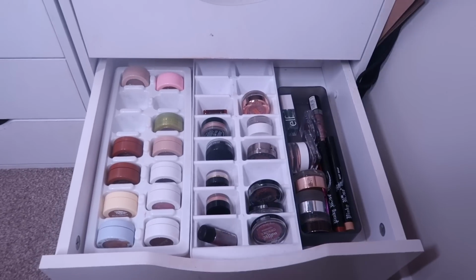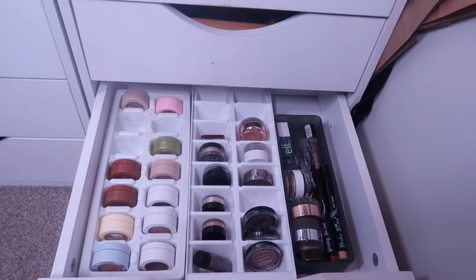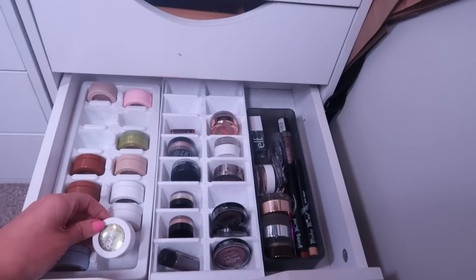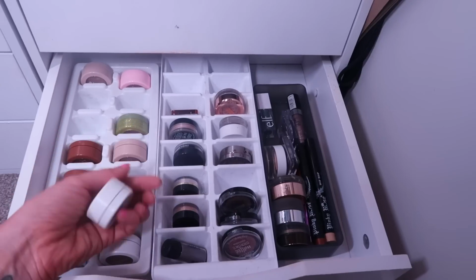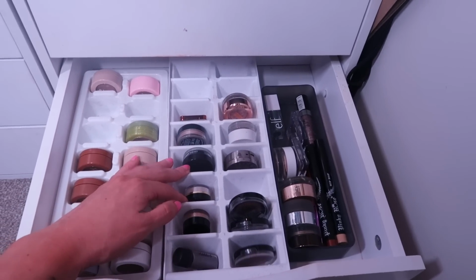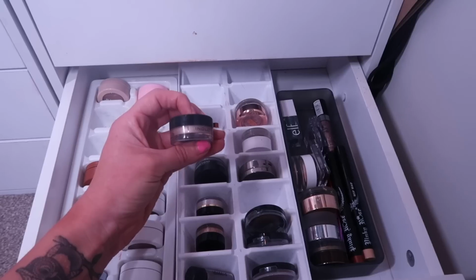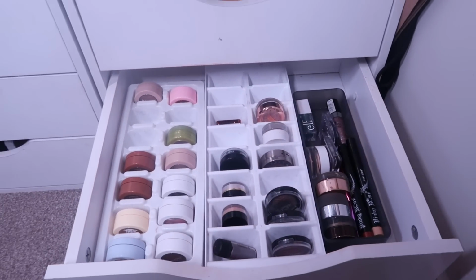Next up, we have my single shadows, cream shadows, etc. And I don't feel super inclined to really reach for anything from here. Yeah, maybe I could grab this. This is an Inglot liner. It's a really beautiful champagne eyeliner. And I like to use it on my waterline. It lasts a really long time. Maybe I'll grab this, but that is probably going to do it for this drawer.